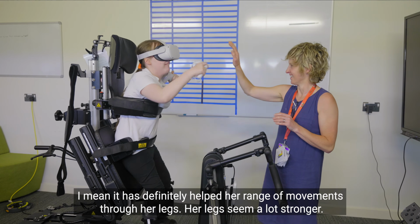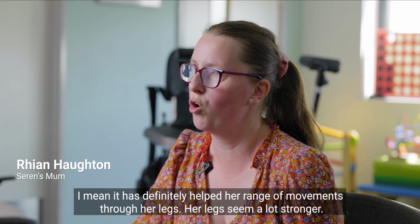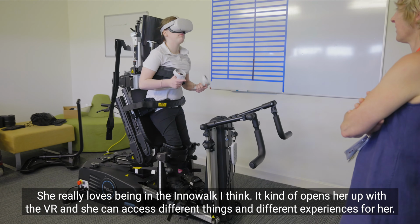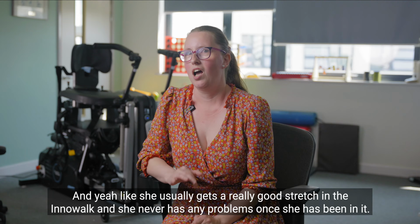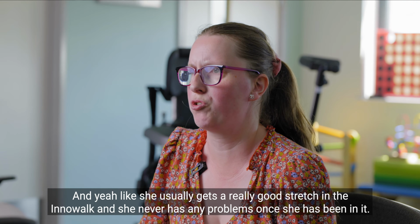It's definitely helped her range of movement through her legs. Her legs seem a lot stronger. She really loves being in the Innowalk. I think it opens her out when she gets the VR, and she can really access different things and different experiences. And she always seems to get a really good stretch in the Innowalk.